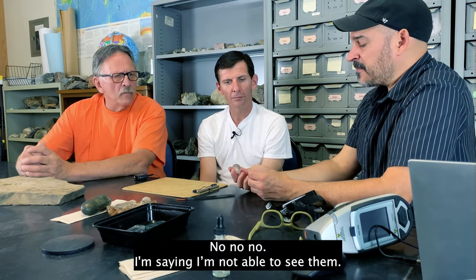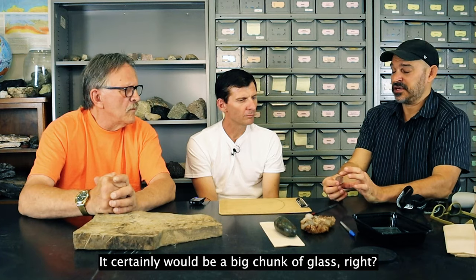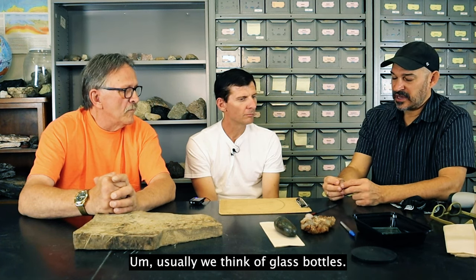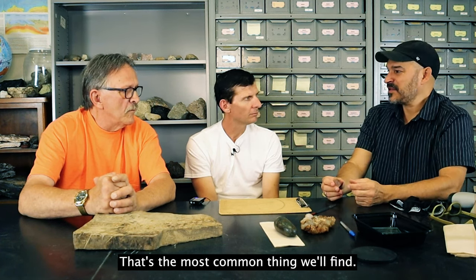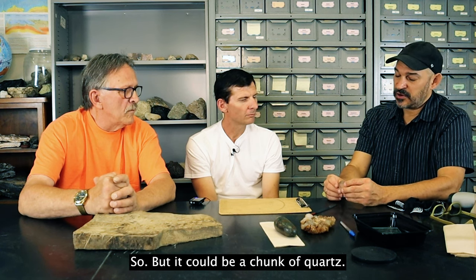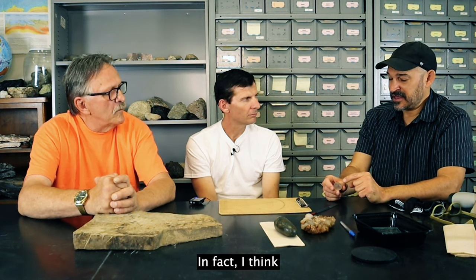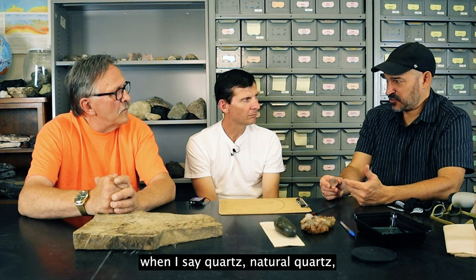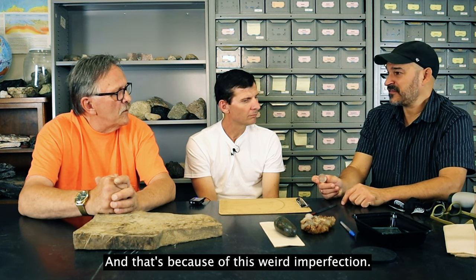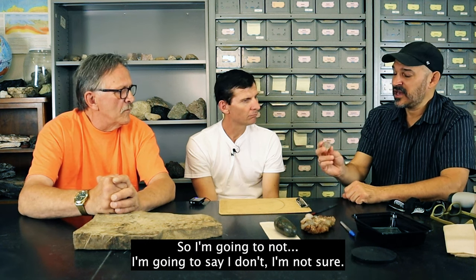It's hard for me to say whether this is natural or not. It certainly would be a big chunk of glass, right? Who's going to make a piece of glass that big? Usually we think of glass bottles, that's the most common thing we'll find. This is like an inch in diameter. But it could be a chunk of natural quartz, and that's because of this weird imperfection. But that imperfection could also come from glass.